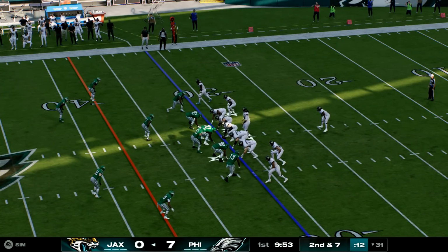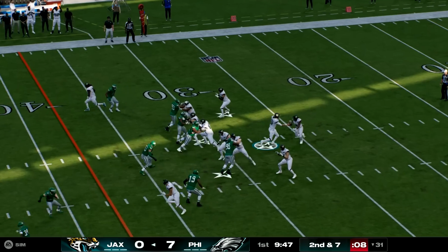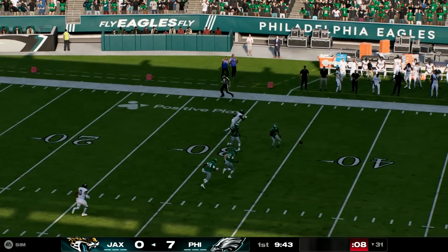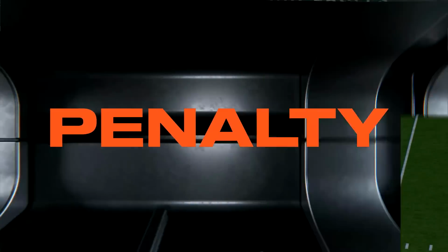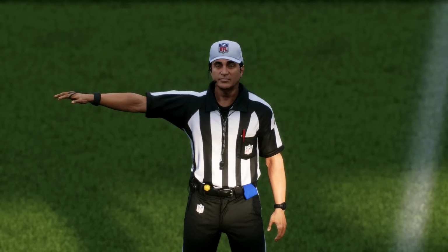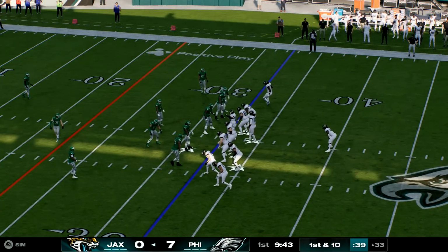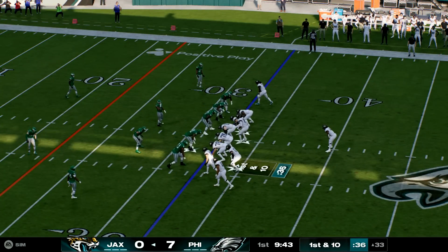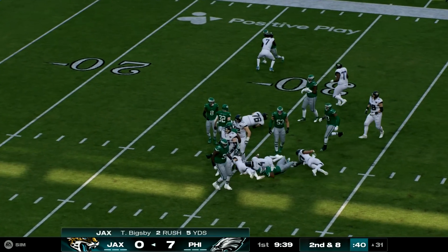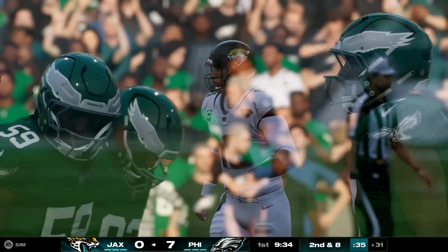Second and 7. Off the play fake. Here's Lawrence. He'll let this one go. Deep for Thomas. And penalty flags come in as it winds up incomplete, but no doubt there was contact there. First and 10. Lawrence will give it to Bigsby. He'll burrow his way forward for a couple. Nakobe Dean in on the tackle.